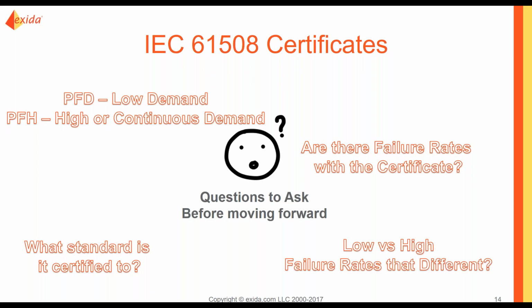Another question you want to ask is, look at those failure rates. If you get those failure rates, you need to see, okay, because if it was an FMEDA done, normally that would be for a low demand situation. But if you have failure rates and they use something called B10 data or cycle testing, that's completely different.